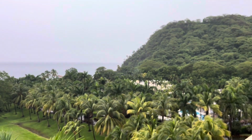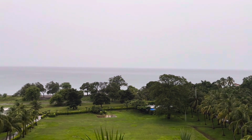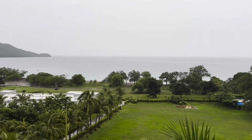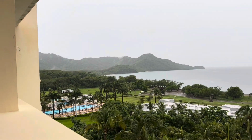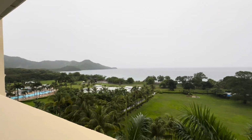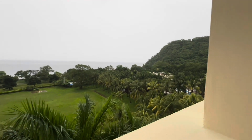It was absolutely gorgeous. Unfortunately, it did rain a majority of the time that we were here. So we came end of June 2024, and that is considered rainy season. So keep that in mind when you are booking. But when the sun came out, it was really pretty, really gorgeous. Hands down, our favorite part about this room.